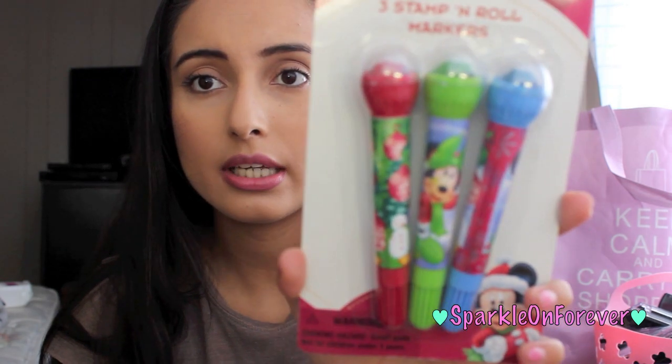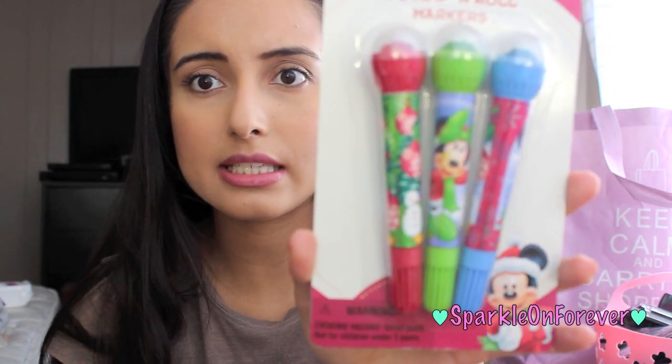And then I picked up these Stamp and Roll, and these are Christmas themed, they're Disney themed. And then I got these fairy ones.